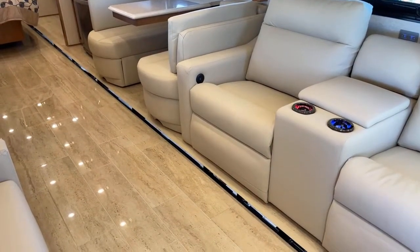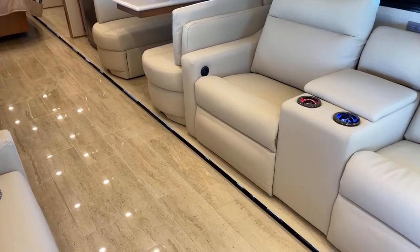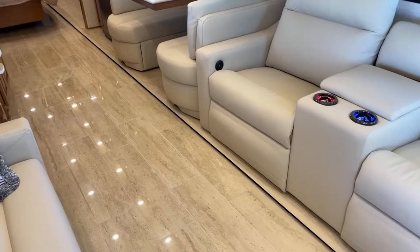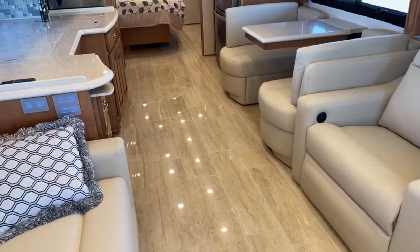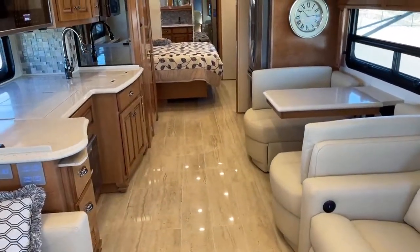Just while we're doing slides and have some downtime here, this motorhome is equipped with two 15,000 BTU air conditioners with heat pumps built into them. The water capacities on it are 105 gallons of fresh water, 75 gallons of gray water, and 60 gallons of black water.